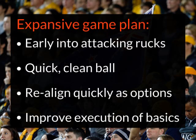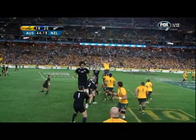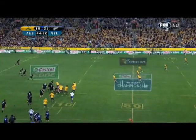If you have poor passes, dropped balls, or players not making the right decisions. It's pretty basic stuff, but we didn't see a lot of it from the Wallabies on the weekend. Let's have a look at some examples where we did. The Wallabies line-out was excellent on the weekend, providing good clean ball, and here's another example.